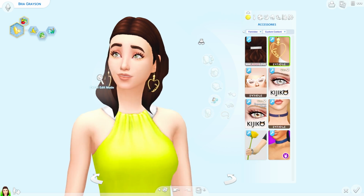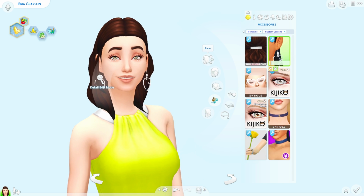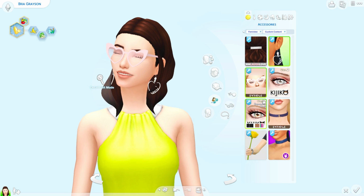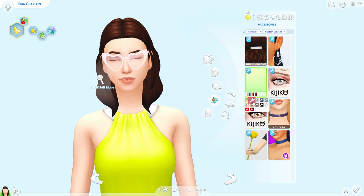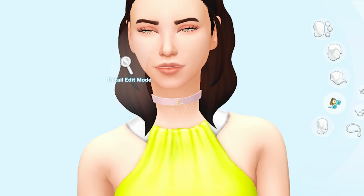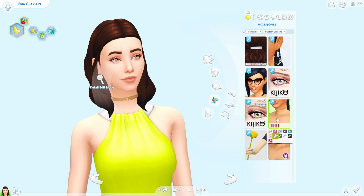Then we got these earrings, which came with a set, which I don't even remember which set this came with, but I really like these a lot. And then we got these sunglasses, which, again, I really, really like these. Whoa. We have this choker that, oh, it has a little heart on it. I didn't even see that. Are you kidding? Oh, I love that.